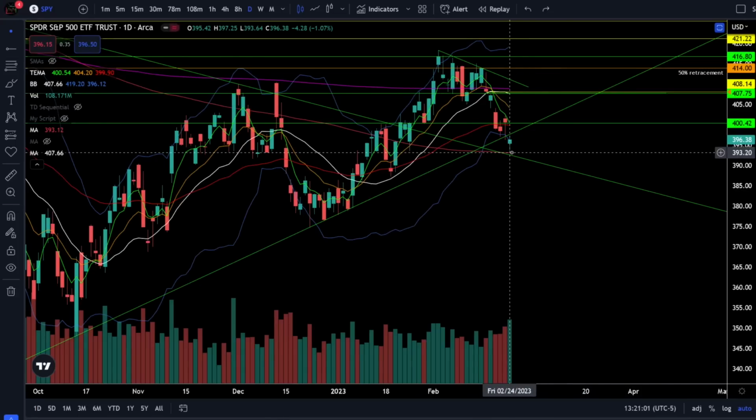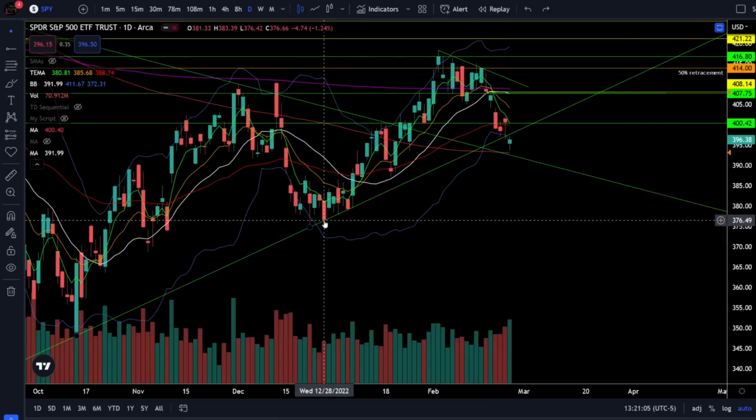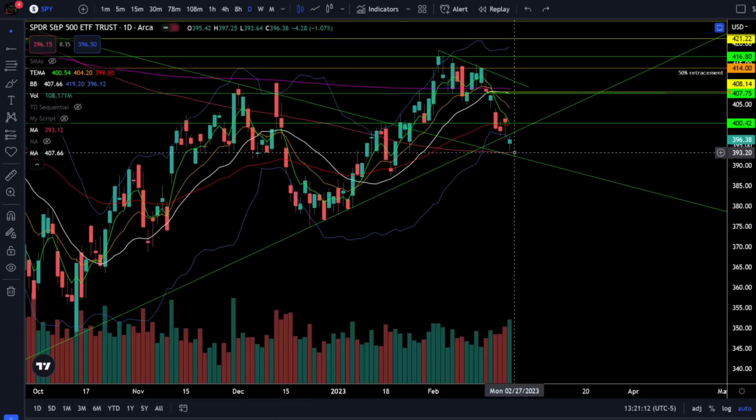Now, if the bears succeed and we break down below 393, we will be looking for a retest of the lows from December, which is going to take us back down to about 380 to 376. So know both scenarios, and let the price action do all of the talking around that level at 393.